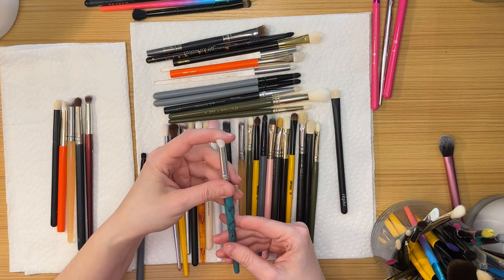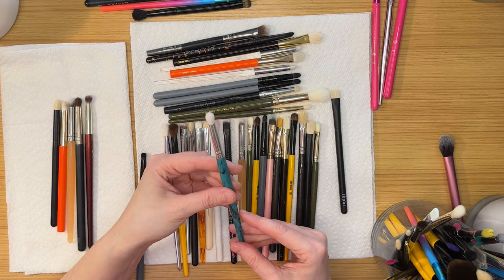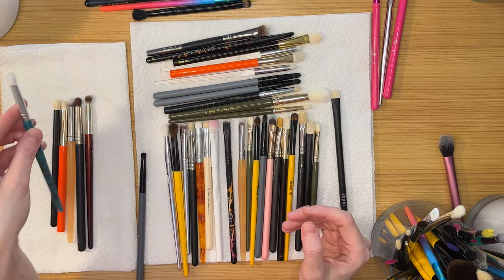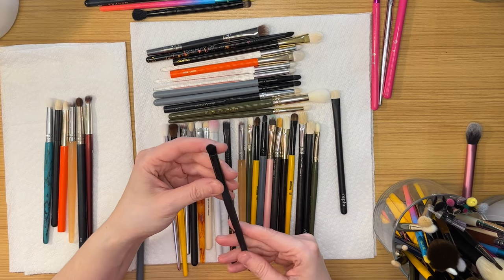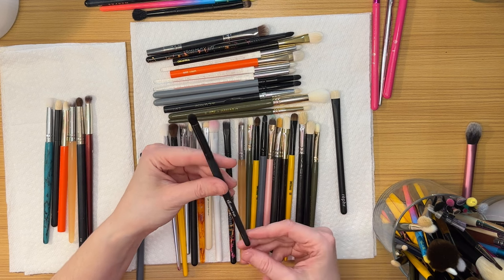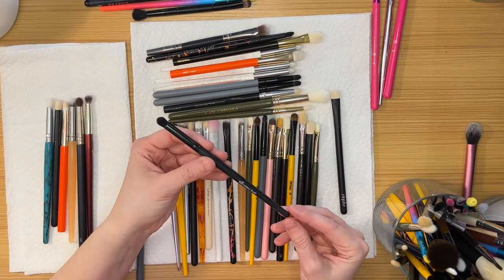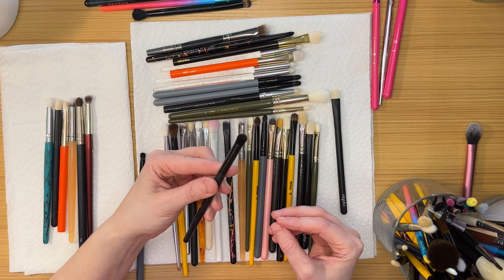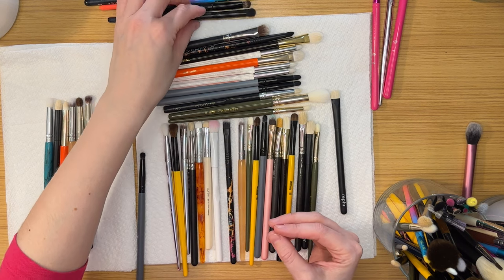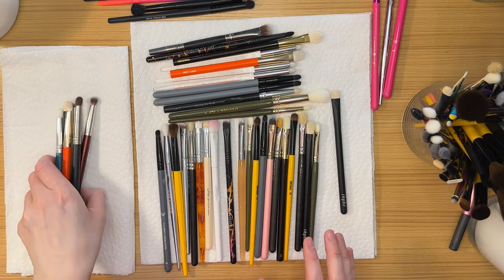Here's that other chunky pencil brush that I found earlier. So this one is from BH. And here's one that I find is a little too chunky. This is an e.l.f. contour brush, but I don't know what I would be contouring with this. Maybe my nose, but I don't contour my nose. I don't remember the last time I used this. So this is gonna go. I think that's it for the chunkier pencil brushes.